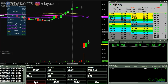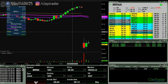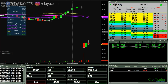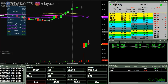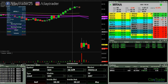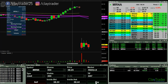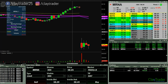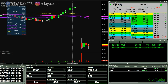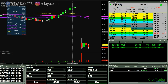Okay, looking to potentially get short here at 58.50 on mRNA. Trying to bounce right now, but we'll see if it wants to potentially fail. Okay, short at 58.54. So let's see if this wants to get down through 58, which it does. Good, good, good. Come on. Well, maybe that'll work out better for me. Can we get the breakdown through 58? That would be amazing.